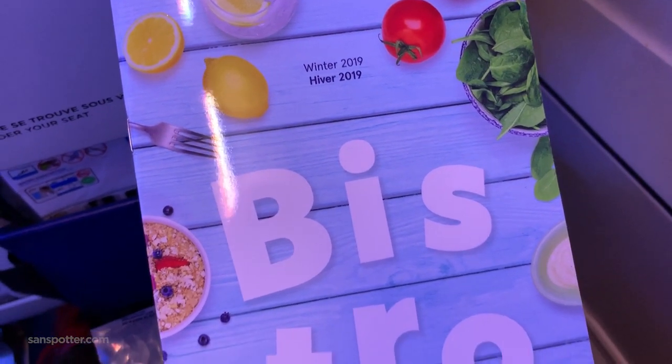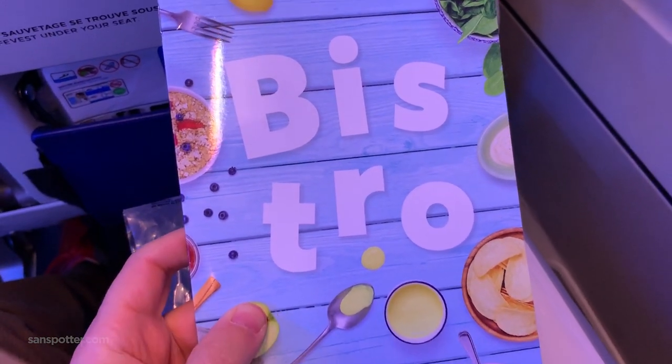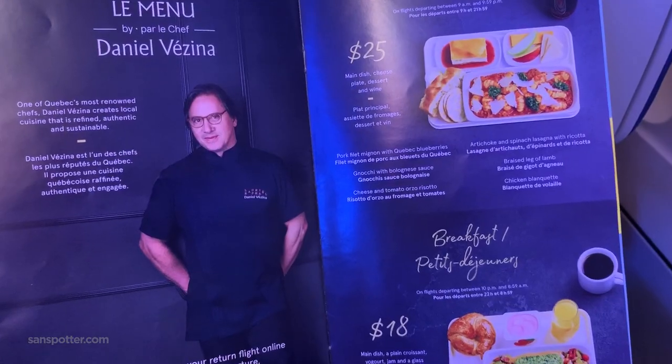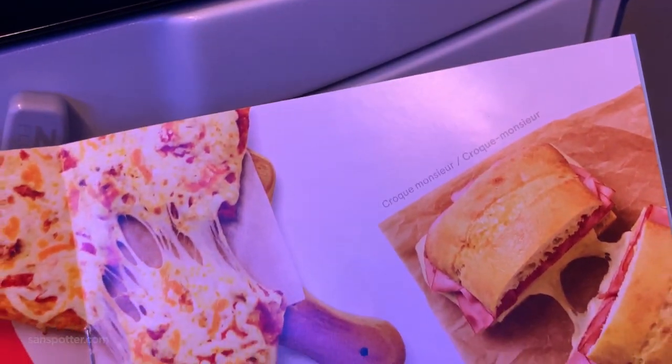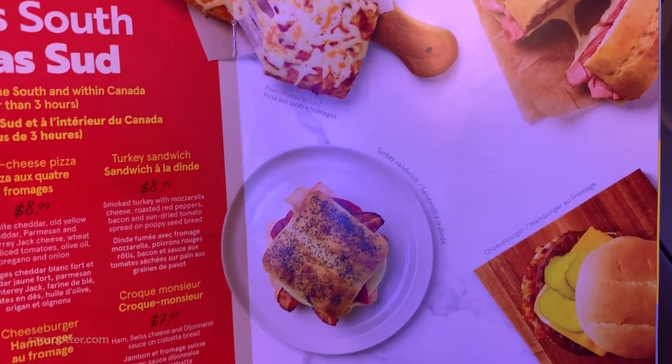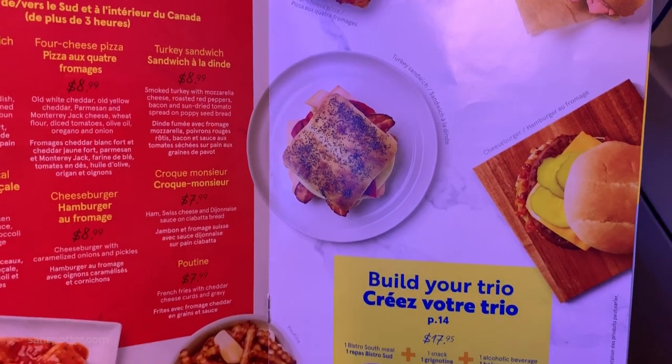When it comes to food on Air Transat, it doesn't take long to figure out that this is something they take a lot of pride in. Case in point, the head chef posing confidently on the inside cover of the menu. As far as I'm concerned, the fact that he was willing to put his face next to pictures of the food that he creates leads me to believe that everything on the menu is going to be pretty darn tasty.